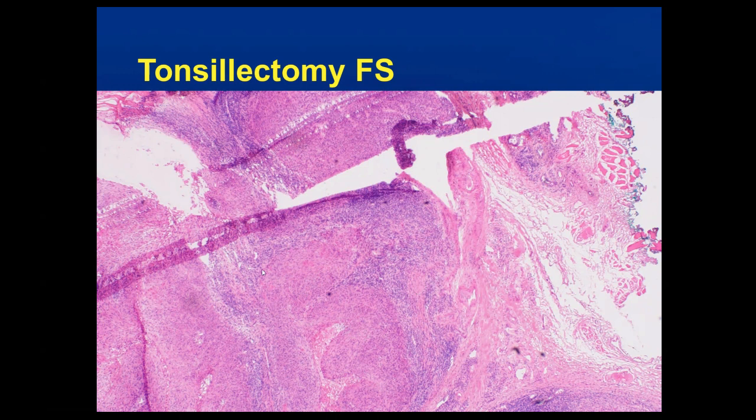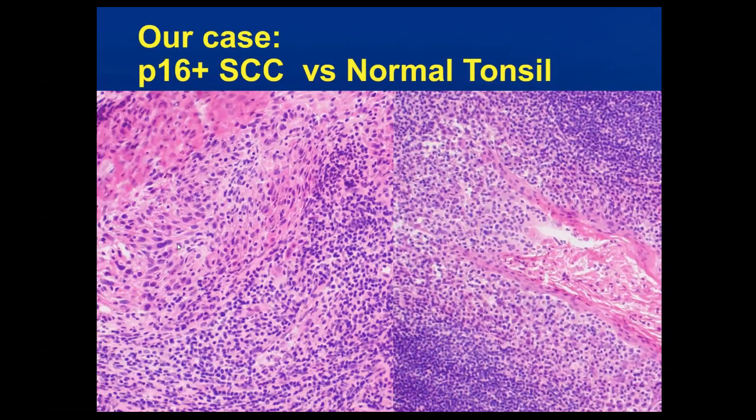And you can see here on the low power, the crypts are not normal. They are distended, they're too big, and they have abnormal architecture overall. It's almost impinging downwards. And you look at this frozen section, a closer view, you see that you have enough cytologic pleomorphism to say, yeah, this is carcinoma.